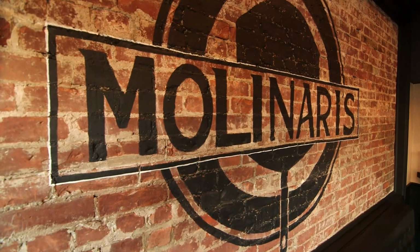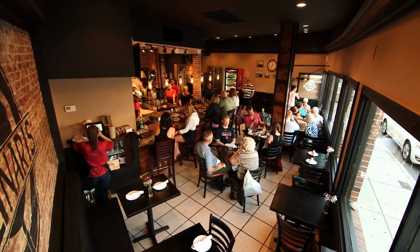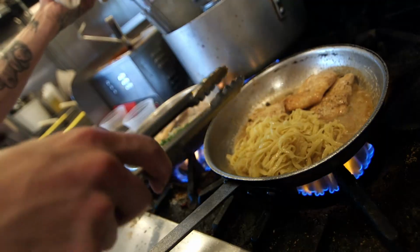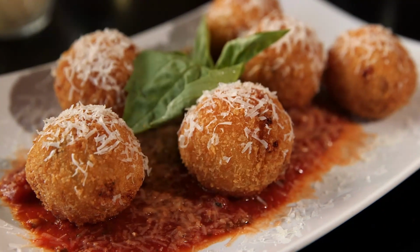Rounding out the Grade 8 is Molinari's. Located in Adams Village in Dorchester, Molinari's is a casual neighborhood eatery serving delicious pizza and authentic Italian. And every meal should start with an order of bite-sized arancini, perfect for sharing.